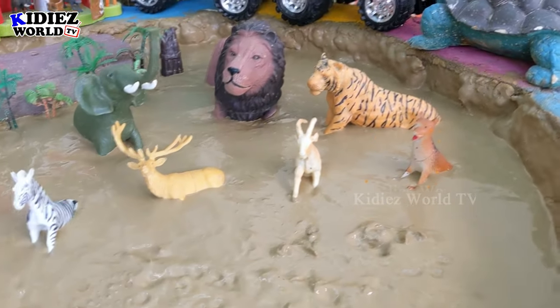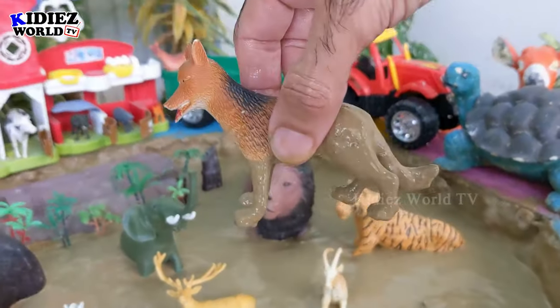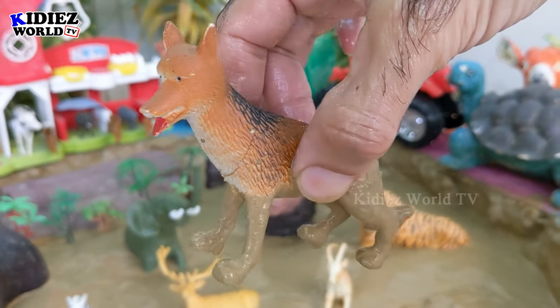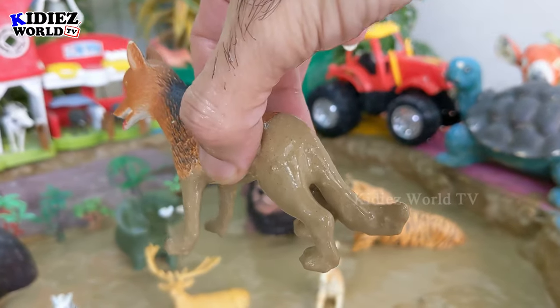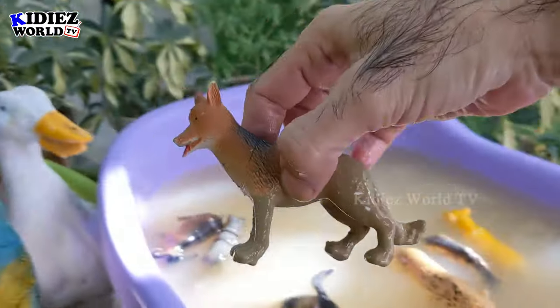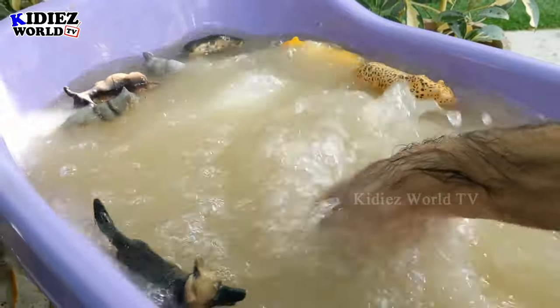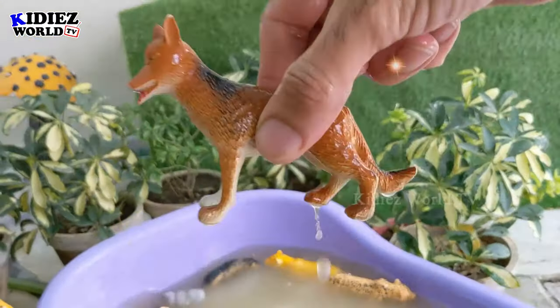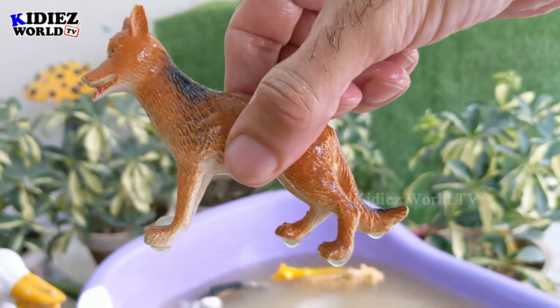And the next one we have is, let's go for this fox. Just look at this beautiful little fox. Very clever, and he's very dirty. Let's wash her. Here we go, fox. A very clever and a little wild animal.